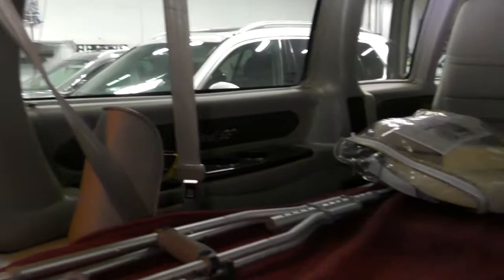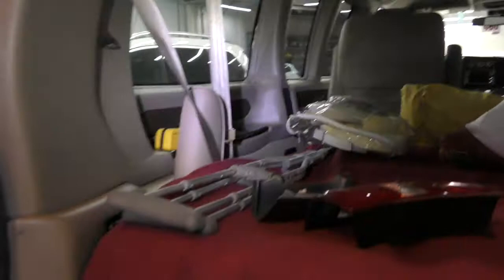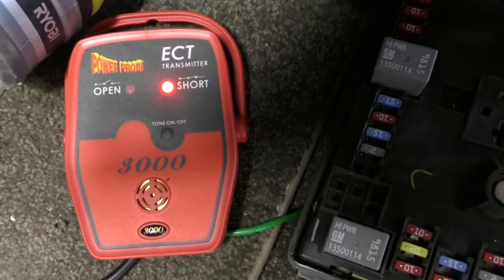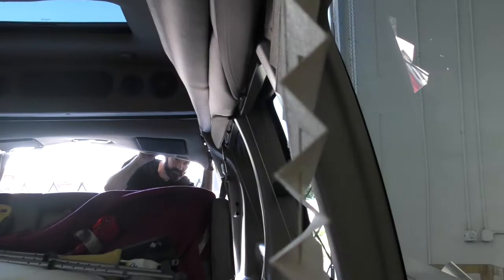So I can go ahead and disassemble the whole vehicle. If I unscrew one of the screws coming out of the body, and all of a sudden I eliminate the short, that sounder is going to make a different sound. So I know that that's the short. So I like to use this one because it has a very loud, audible sound. Unlike the voltmeter, which you can activate the sound, but it's very faint.